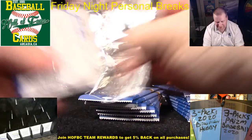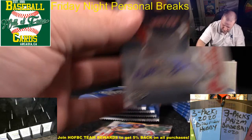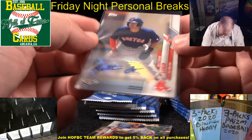Here's your second stack, Kevin. What a Matthew Lugo autograph. There you go, Matthew Lugo, Boston Red Sox, on the Gulf Coast League.